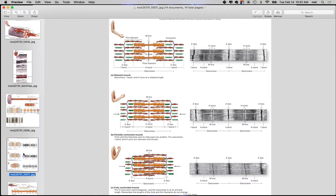So they saw that long before they had protein staining, and then once they had protein staining, they figured out, oh my gosh, what's happening is the filaments are just sliding past one another. So this is called the sliding filament theory, or the sliding filament mechanism of muscle contraction. Does that make sense to you? So when you're completely contracted, the H zone is pretty much gone, right? And the I band is pretty much gone, okay?